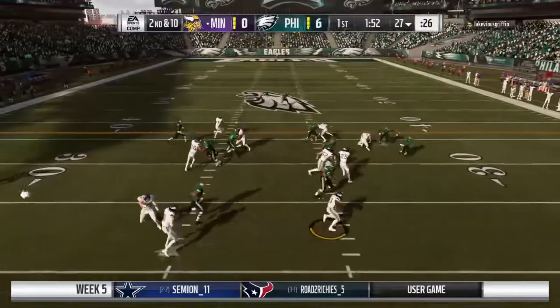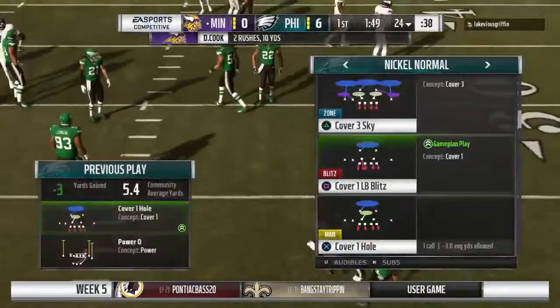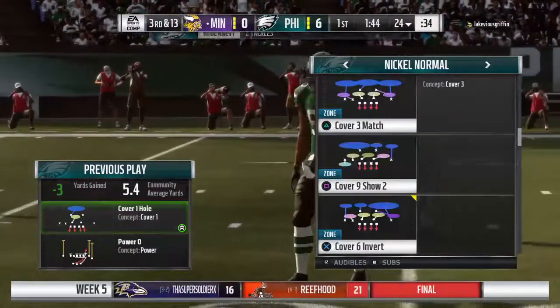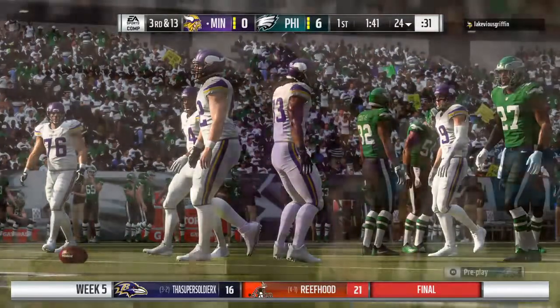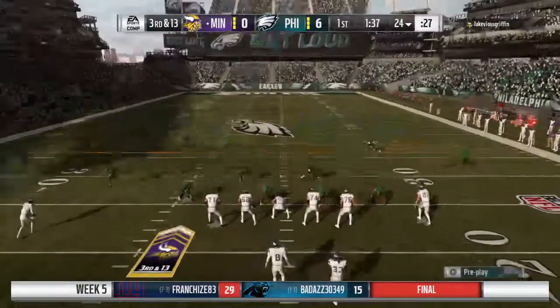On 2nd down, Cook. And that one blown up quickly as he's going to be stopped before he could even get started. They'll wind up losing 3, and now it's 3rd down. And on 3rd down, a nickel formation here defensively.